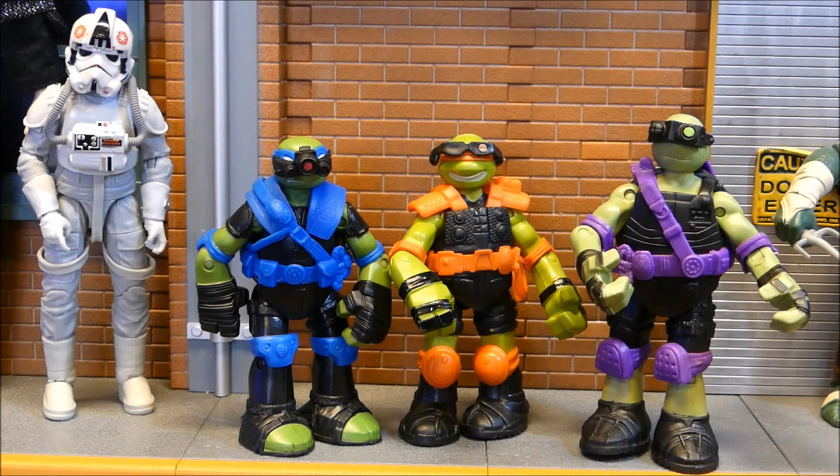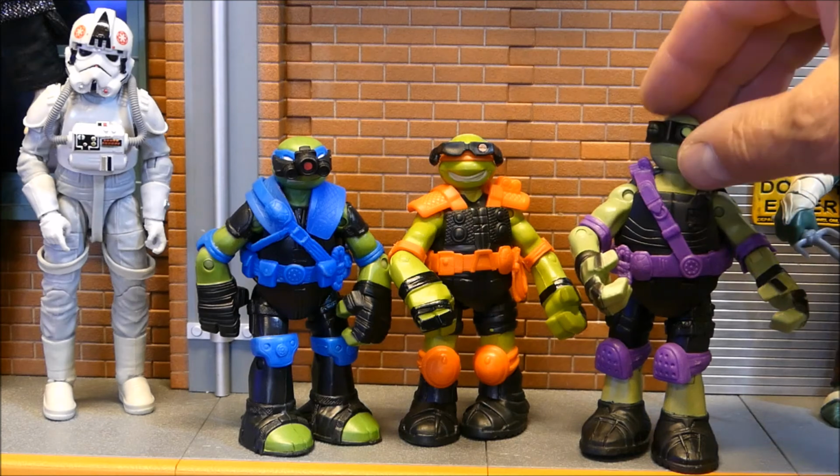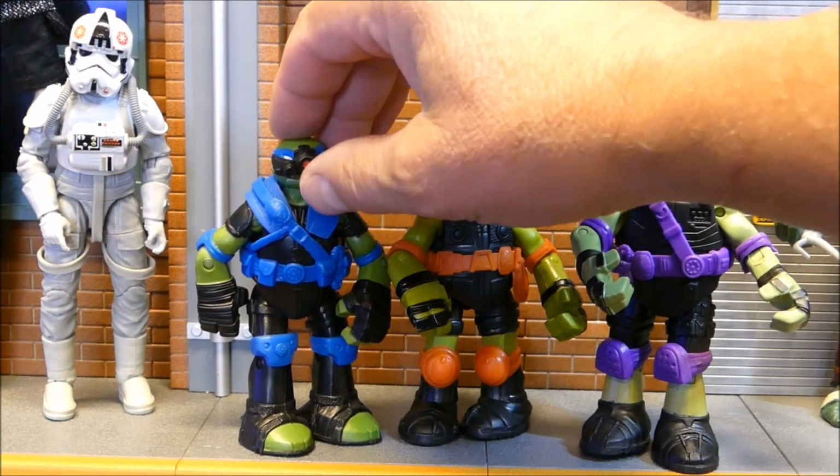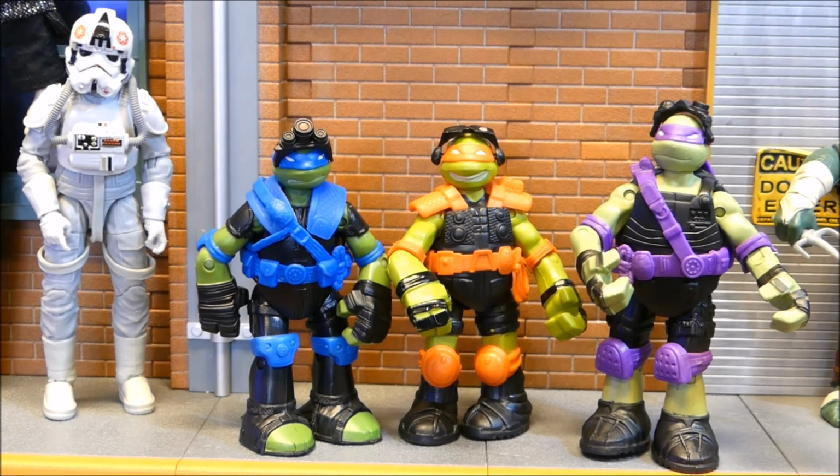I'm not great on my turtles, but these look pretty cool. The glasses pop up and down. I wish I would have found the fourth one. It would have been kind of cool to have all of them, but I'll take these. And of course, any accessory they had is missing because these guys are used.